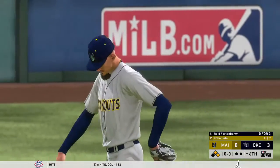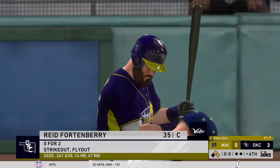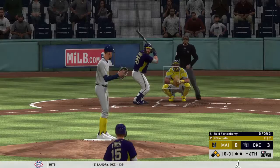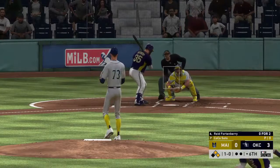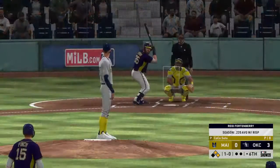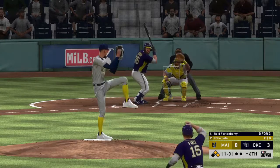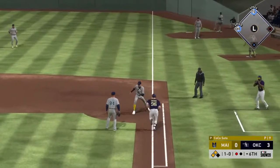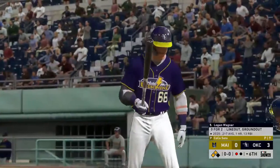The catcher, number 35, Reed Fortenberry, at the plate. First offering on its way. The fastball here as he'll take a look at ball 1-0. Looking at his lifetime numbers, Fortenberry carries a hitting line just over the .280 plateau. 1-0 count. Here it is. Slowly hit to first. I don't think they can get 2. Reined in, and he indeed takes only the out at first as the runners move to second and third with 1 away now.